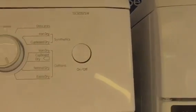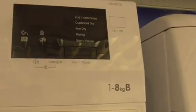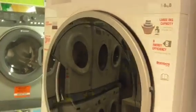We've got a Beko 8 kilogram B class condenser sensor drying dryer, DCSC821W, which one of my uncles has got. And we also have a Blomberg 8 1 kilogram B class dryer, which is the Blomberg one, model LTTK2802W. I quite like this dryer.